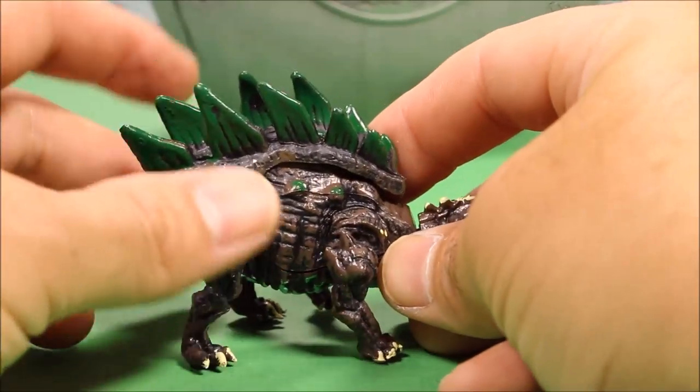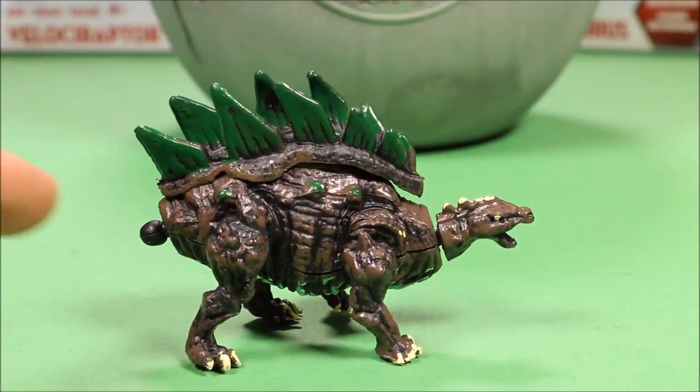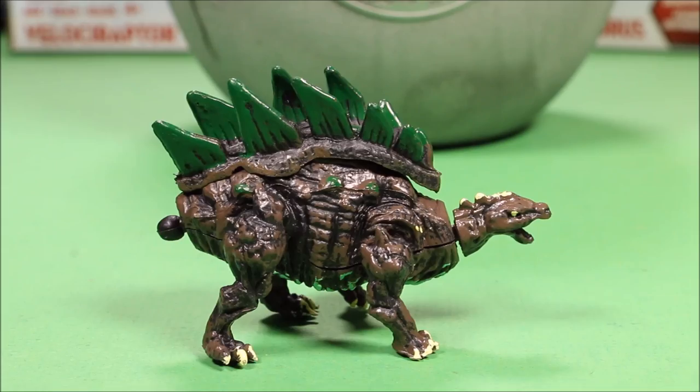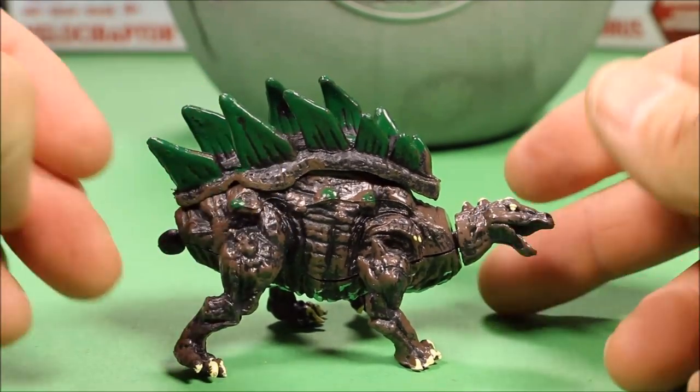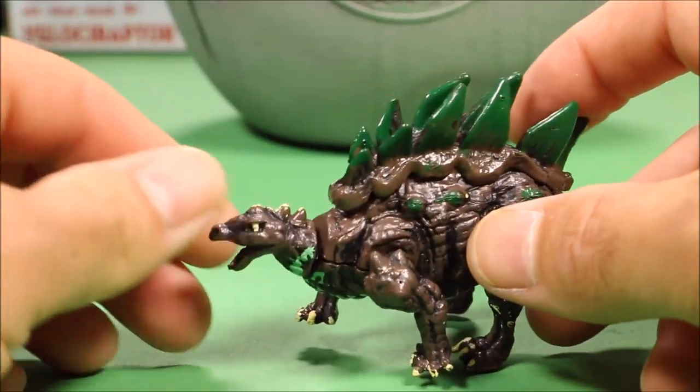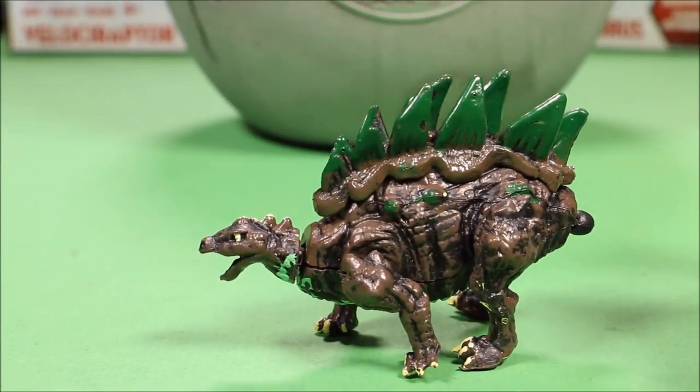Awesome. So, I mean, he is weird looking not to have his tail. I don't know if they just forgot that or what. But this is a cool looking Stegosaurus. I mean, he is really evil looking. Check this guy out. Wow.